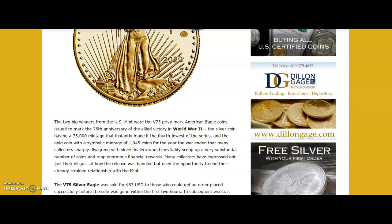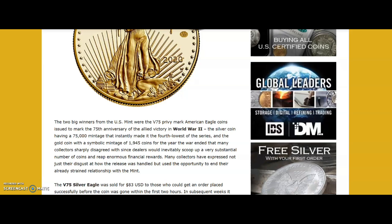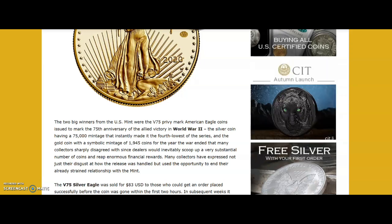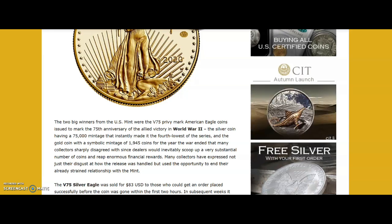I have heard a lot of people say that they would never ever buy anything from the US Mint because of how this was handled. Not just because of how this was handled, but because of how it was handled in 2019 with the enhanced reverse proof. Then, of course, it was this coin, or these two coins.